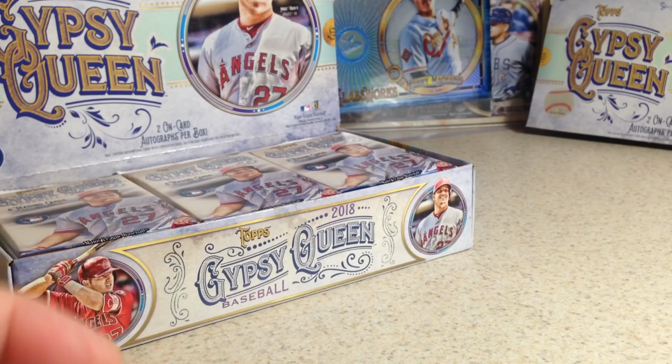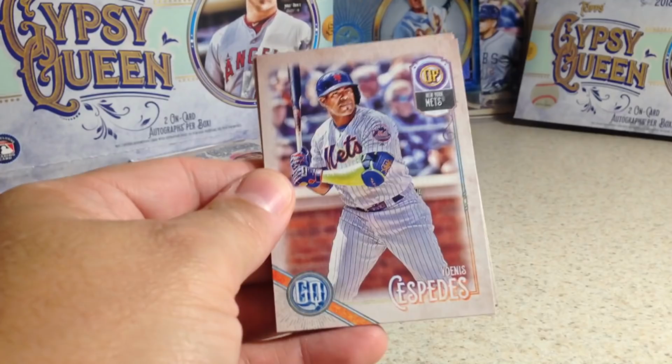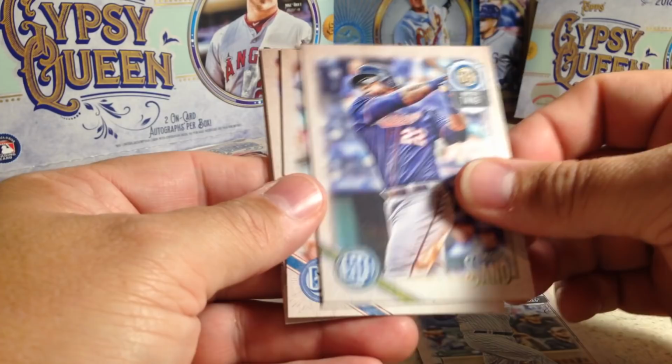Stand up. Okay, so let's get cracking. Hopefully I'll get at least a couple autos out of these. Let's see. Got Yoenis Cespedes, Anthony Rizzo, Miguel Sano, Eric Fedde rookie.